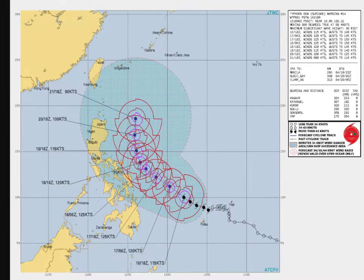And again, since this is going to be a mid to high end category 4, and you're on the very edge of the eye wall, you can still possibly see over 100 miles an hour at least in some inland areas. So we're still going to be seeing some pretty big threats here for power outages, and definitely some significant damage concerning the area, where it's going to impact a little bit more of a poor area of the Philippines here, at least from what I know geography-wise within that region.